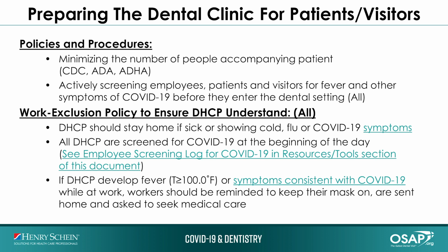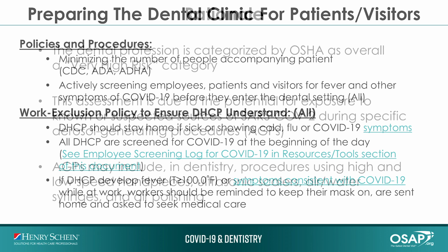If you have a healthcare worker in your clinic that develops a fever greater than 100 or other symptoms consistent with COVID-19, they need to keep their mask on and contact their physician and seek medical care, or their nurse practitioner or PA, whoever they are seeing. It's very important. If somebody starts feeling ill at work, check that person and make sure they have the appropriate care. Taking care of our staff and our team is of vital importance.